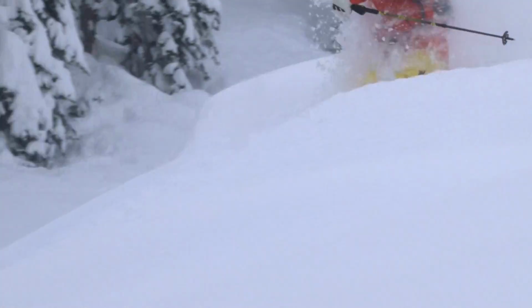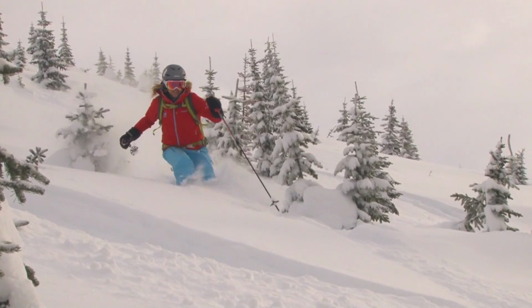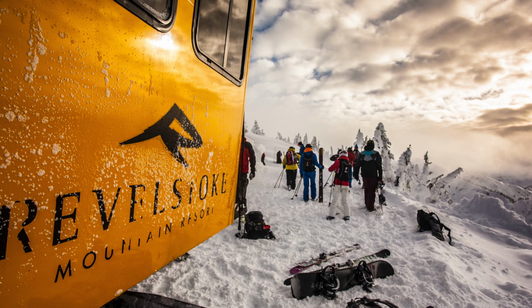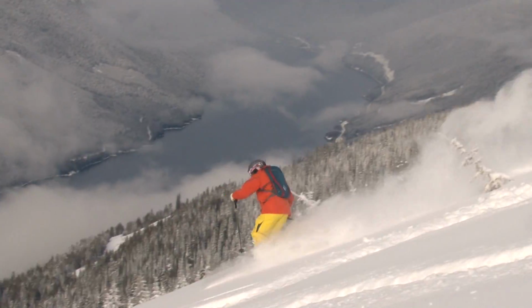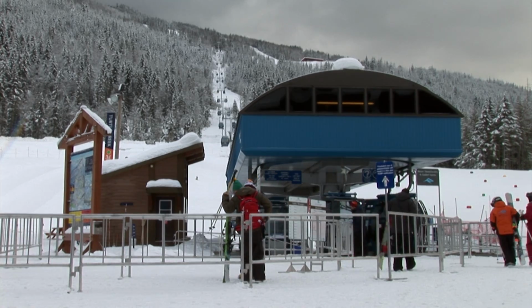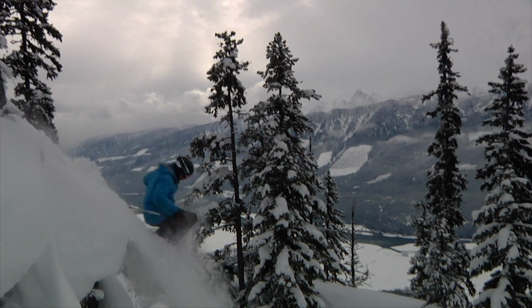If you're looking for a little more adventure, Revelstoke Mountain Resort is the only resort worldwide to offer lift, cat, heli, and backcountry skiing from one village base. So you literally could wake up in the morning and decide you want to do any one of those 3 things and hit it right from the base. To my right here is a helipad. Right behind me is where you access the lift and cat skiing. So it makes for real convenience.